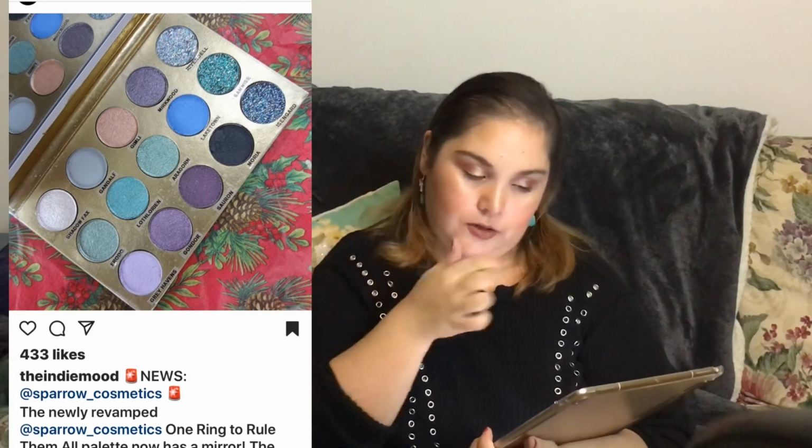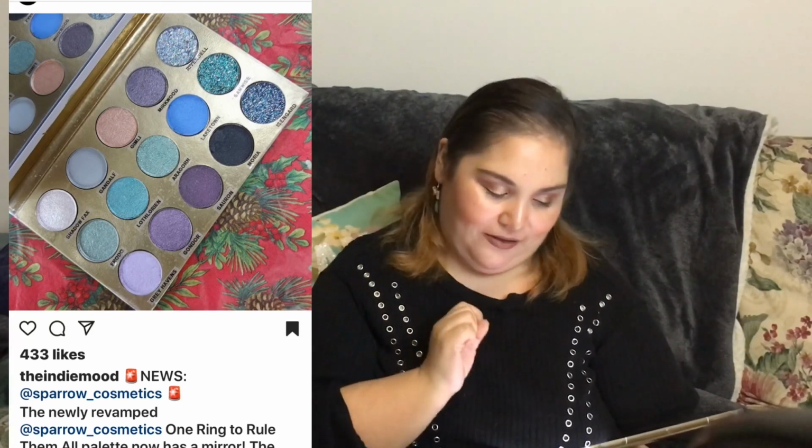Something after my own heart is the Sparrow Cosmetics One Ring to Rule Them All palette. It's got shades like Rivendell, which looks like a pressed glitter, and Isengard. So the last three on the last row look like pressed glitters, I'm pretty sure. But Aragorn is a minty, sparkly color, Gandalf looks like a muted gray, and Frodo looks like, I don't know how to describe it, a really light mossy green. I really enjoy these colors. It's a blue, green, and purple palette, with pastel-y, muted colors.